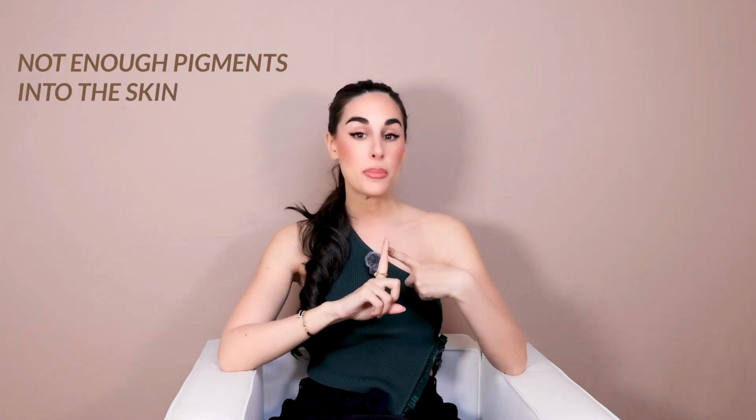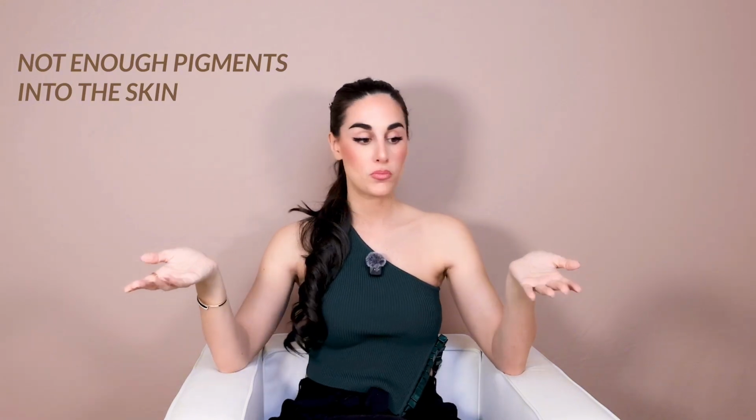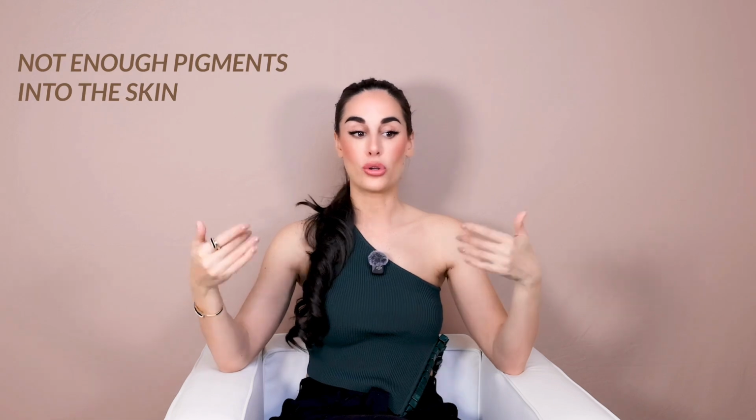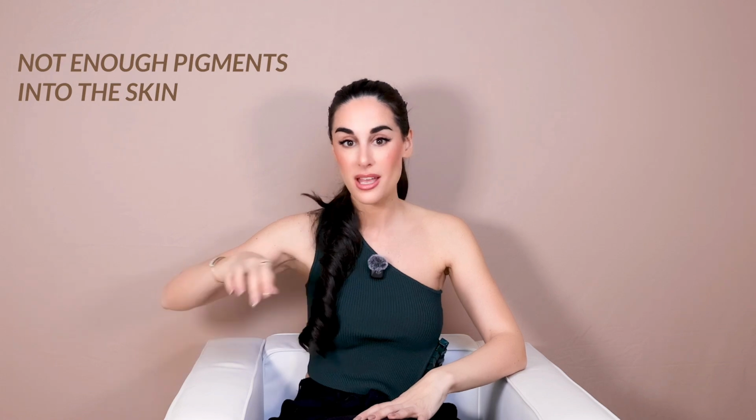Option two, maybe the pressure is correct, but you're not implanting enough pigment into the skin. Maybe because you are in a rush, or the customer feels a little bit of pain, or you don't want to overstress the eyebrow. For some reason, you're not doing enough layers, or you're working too fast with your hand on the eyebrow. In this case, I would recommend you to work slowly.